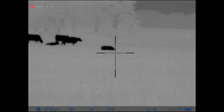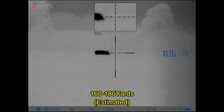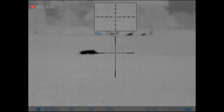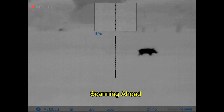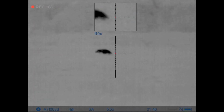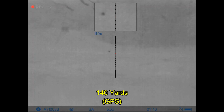I go ahead and activate the picture-in-picture mode. He ended up being further out than I expected. Notice the delay between the shot and the impact sound. And here I'm scanning ahead again, looking for another place to shoot him since he is on the move. And he finally drops at 140 yards.